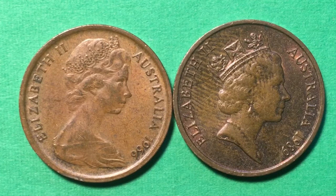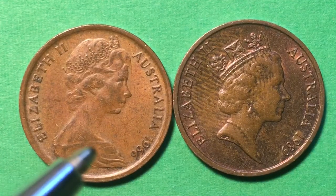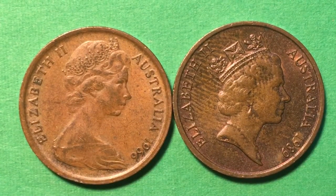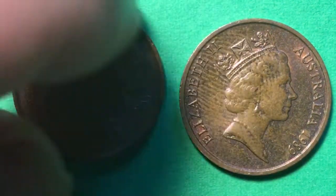We have two coins today from Australia for you, the 1966 1-cent coin and the 1989 1-cent coin. I will take a quick look at the back of the coins, and we'll see that it has a marsupial on the back, and we'll talk about the back of the coins in a second.